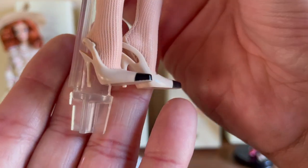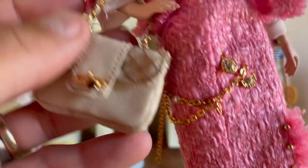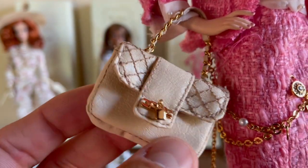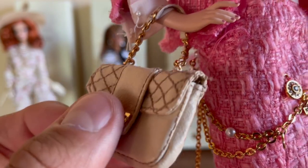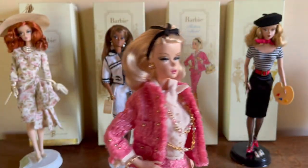These are her shoes. Really hard to keep on. And then this is her purse here. It's still in really good condition. This one actually opens up. So it has a little lock charm thing. And then it does have a metal snap there to open it up if you'd like. Yeah, but there she is.